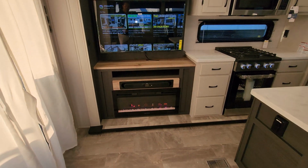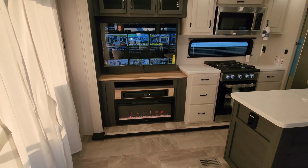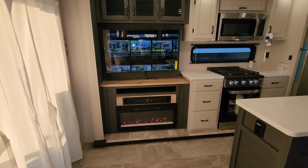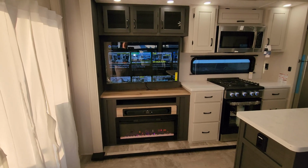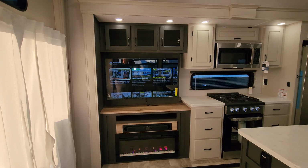So right down below, you're going to have a 36-inch Greystone electric fireplace, basically a fancy electric space heater. Got that JBL soundbar, a little bit of shelf space. Then you're going to have your smart TV up right here on a swing arm so you can kind of maneuver it around.